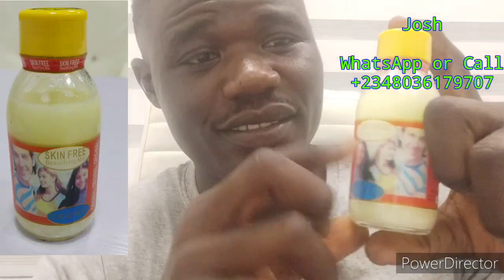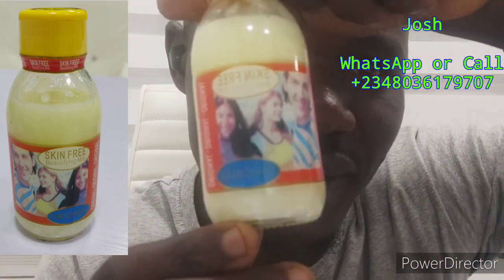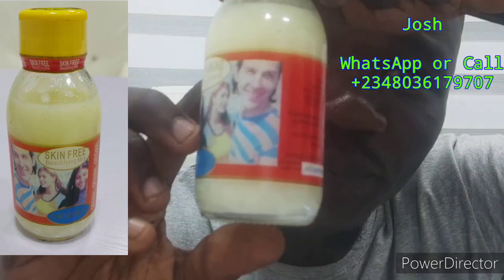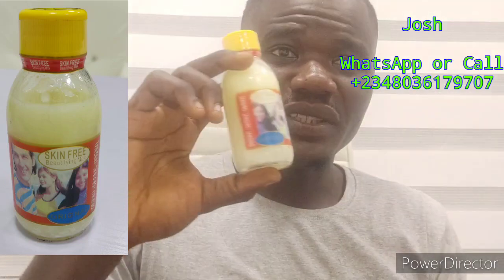So the second serum I'll be talking about is your skin free milk. This is it. Don't worry you guys, I'll put up a picture so you guys can see. So this skin free milk can be used to mix a lotion. I don't advise you to use this directly on your skin.